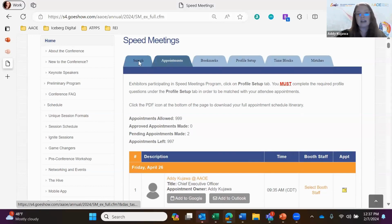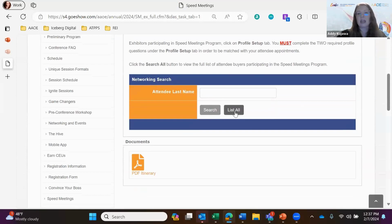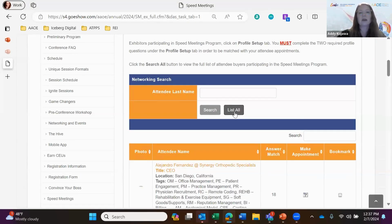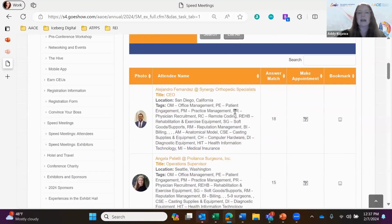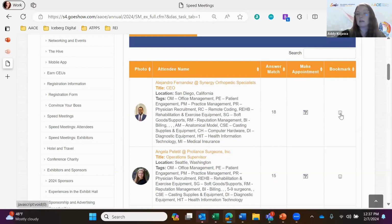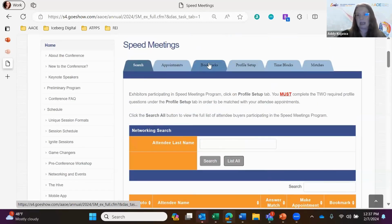If you're not sure, or you have somebody you'd like to meet, you can do a search. And you can just click list all. Your PDF itinerary is here as well. This will bring up everybody in alpha order by first name. You can also go through here. As you're going through here, you can bookmark attendees. They will show up on your bookmarks page.